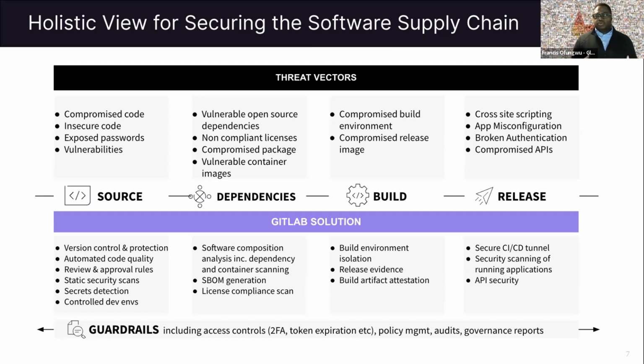And we'll move on to a deeper dive around the technical controls that can be implemented within GitLab, to essentially evidence those controls in practice. So I'm going to turn it over to Anthony, who's going to give us that view.